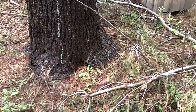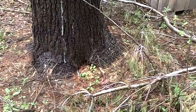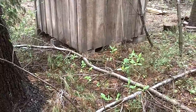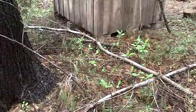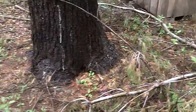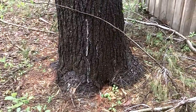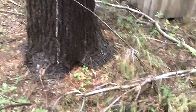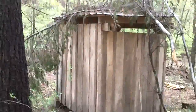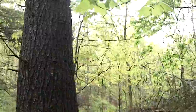As you see, this tree is at least 4 foot on the stump, you can see, compared to that 8 foot wide building. It's as wide as half or maybe a tad more, but that tree's 4 foot easy on the stump, and had an awful winter here. You can see all these limbs broke out. All this debris on top of this building came from the top of this tree.